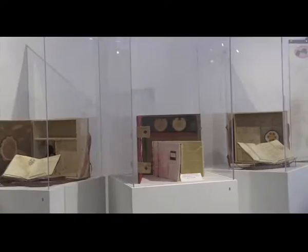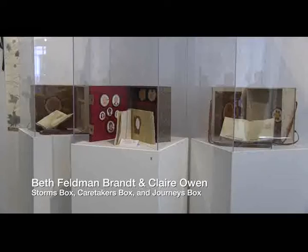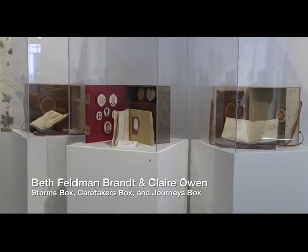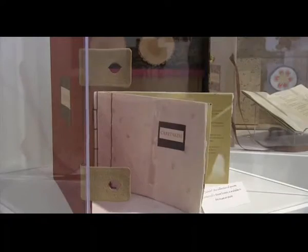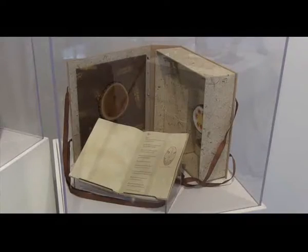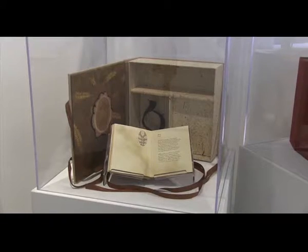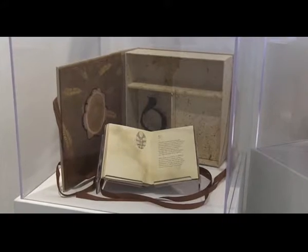I'm Beth Feldman Brandt. I'm a poet, and I collaborated with Claire Owen, who's a visual artist. We created 3 boxes, hand-bound boxes that Claire made. One called Caretakers, one called Journeys, and one called Storms. Each of the 3 boxes is totally unique.